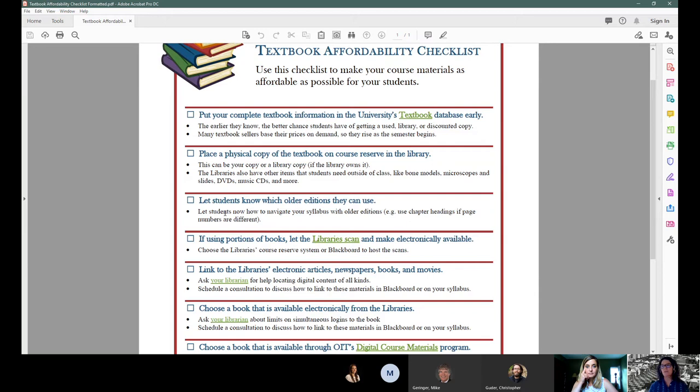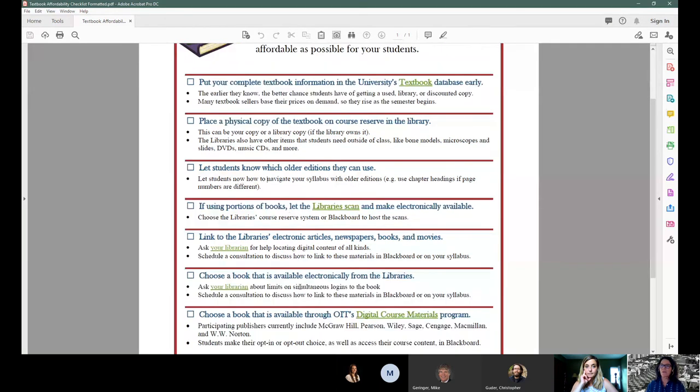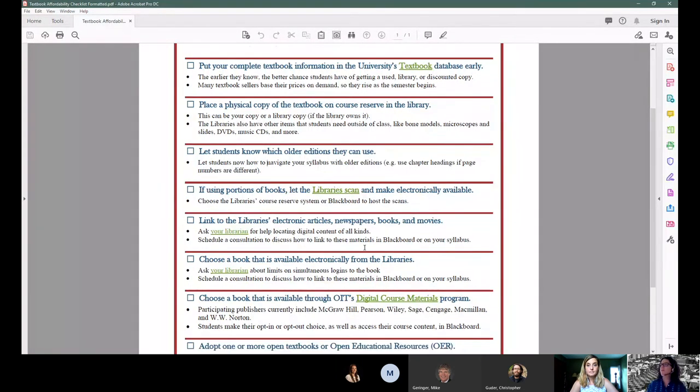Another tactic that is super valued by students when you are using an expensive commercial textbook that's in multiple editions is to tell them that it's okay to use a previous edition. And if it is okay to use a previous edition, help them figure out how to use it. So if the page numbers have changed, but the chapter headers are the same, on your syllabus, use chapter headers instead of page numbers so they know. The library can also scan and make electronically available portions of books for you, and we can use our electronic course reserve system, or we can give those to you to put in Blackboard.